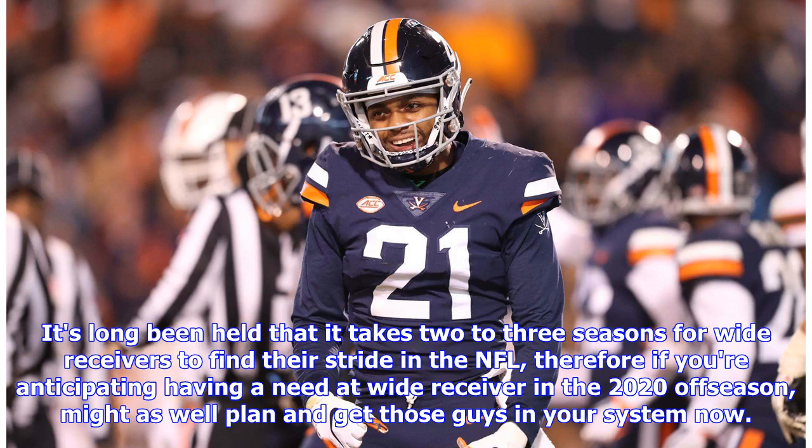It's long been held that it takes 2 to 3 seasons for wide receivers to find their stride in the NFL, therefore if you're anticipating having a need at wide receiver in the 2020 offseason, might as well plan and get those guys in your system now.